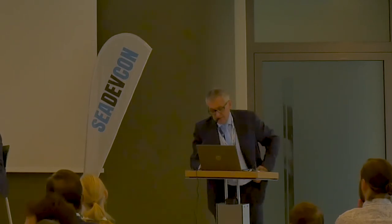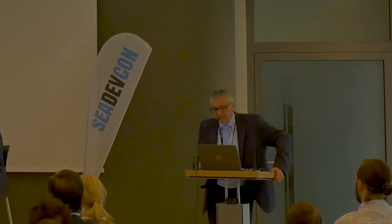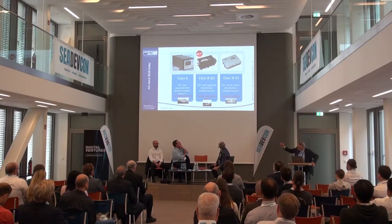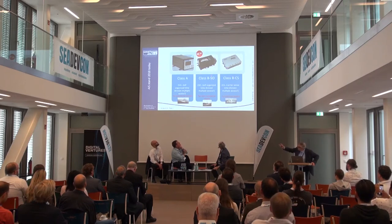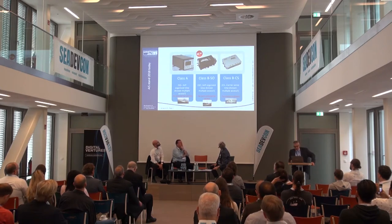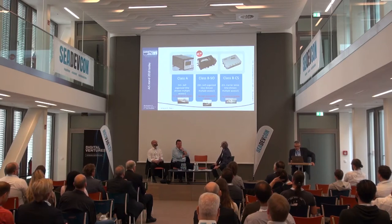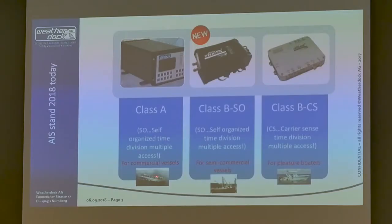And now the question is, what is new? New is, since the beginning of last year, that there's a new type of transmitter in between a Class A and a Class B carrier sense. This new type is also a Class B, but it is also a self-organized transmitter. For what kind of vessels are these transmitters the ideal equipment? As you can see here, the commercial vessels use Class A SO. These are, let's say, semi-commercial vessels, fishing fleets, for which this is the ideal equipment.